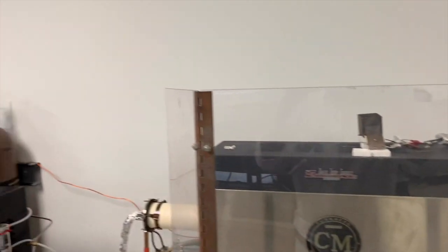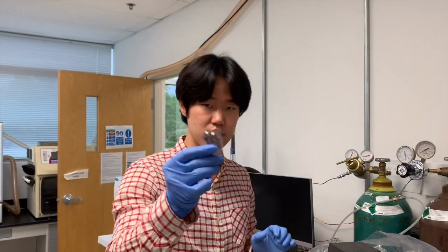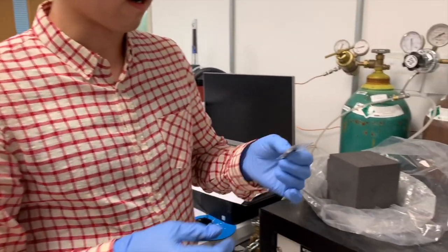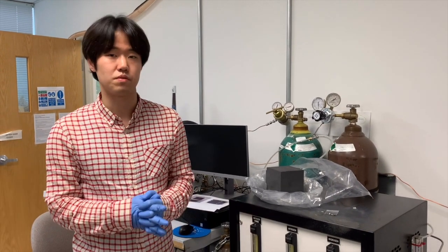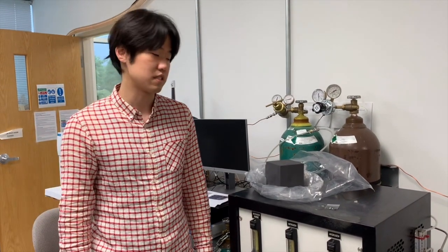So to do this kind of study, I need to cut this large block into small pieces like this. And after cutting the sample into this shape, I need to measure the dimensions and weight of the sample, because after oxidation, the weight and size will change. So by repeating this kind of experiment, I can get the oxidation rate at different temperatures. And this oxidation rate can be used for estimating how long the graphite can survive in the accident conditions.